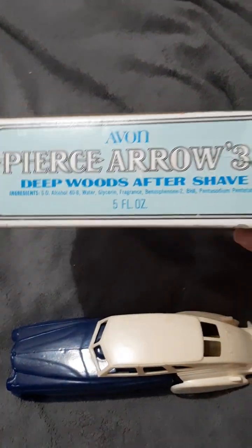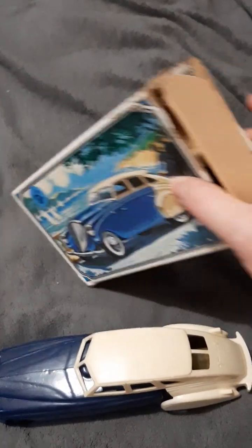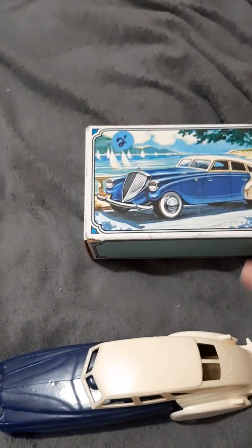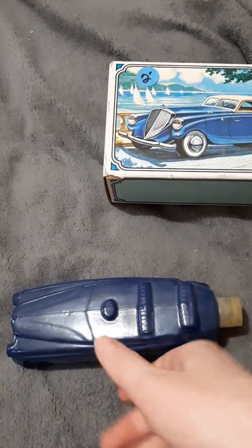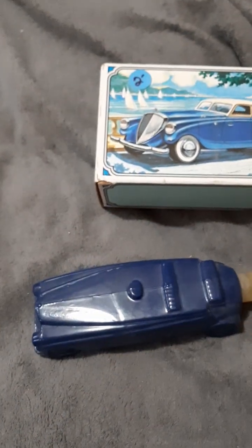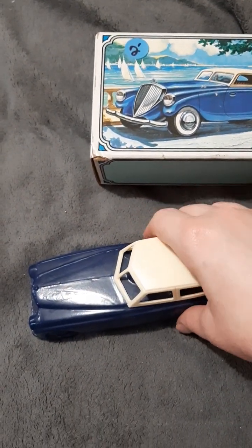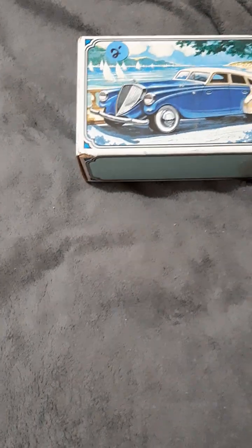So first off, Carol bought me this. It was $2. The Avon Pierce Aero 33 Deep Woods Aftershave. As you see, the box is having issues, and this comes off, and there's still a little bit in there. So I thought that was kind of neat. It's kind of hard to figure out how to put him back on there the right way. Carol was having a hard time getting him back up there. She's like, oh my gosh. We got stuff all over here.